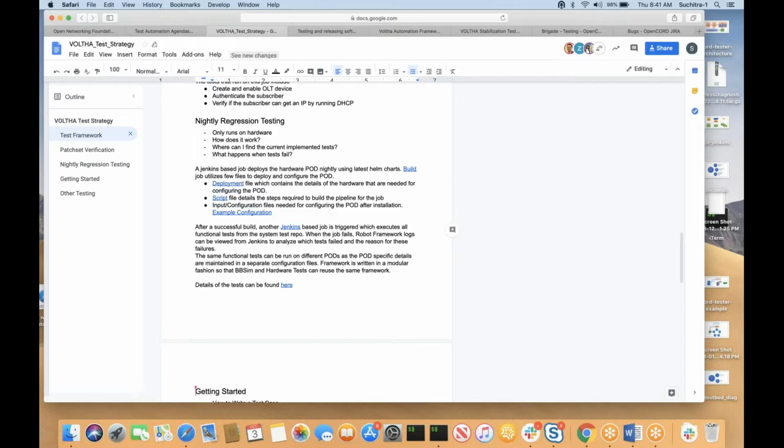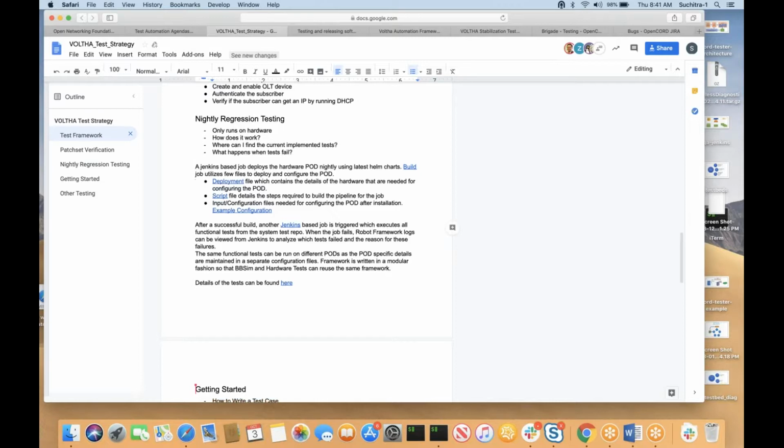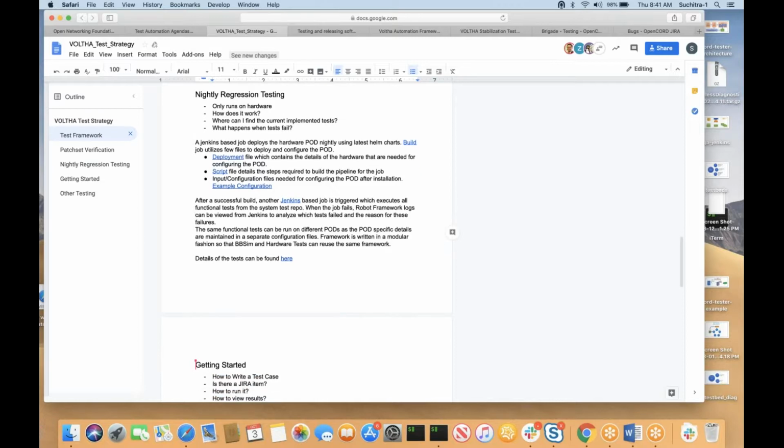As part of the job creation in Jenkins, there are already templates that have been created, and they are part of the CI management repo. If anybody wants to build a pod, the templates are available, and that could be easily achieved, and a pipeline can be built where the jobs are built and then successive tests are run on those.